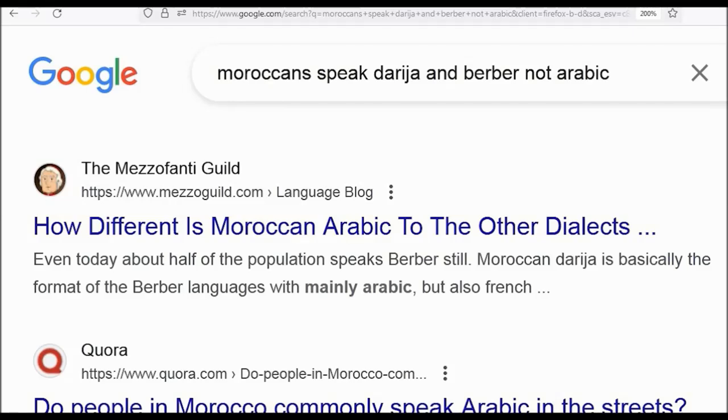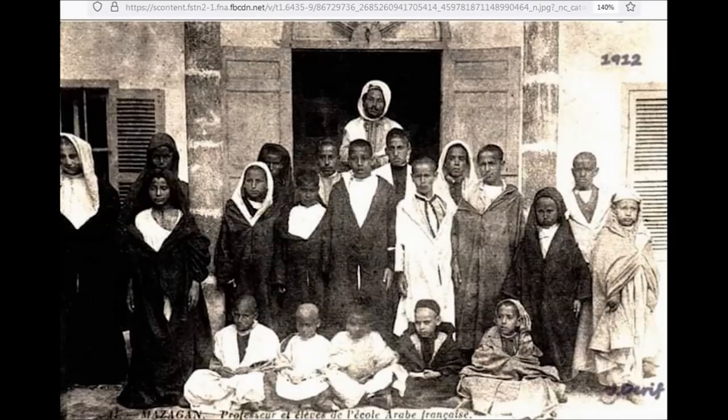Like, for example, here is what they call a Franco-Arab school in Al Jadida. I think they were teaching them Judaism there. You could read it at the bottom, because they call it Franco-Arab and people are imagining a school. So what is this? École Arabe Français. At the bottom, professor, élève d'école arabe français. That's what it means by Franco-Arab.